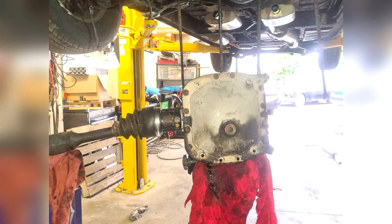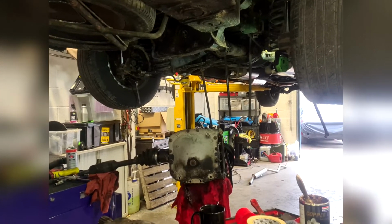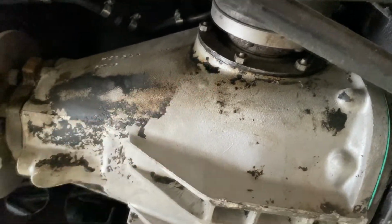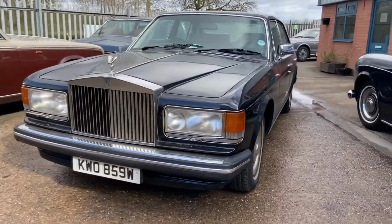Just to get the seal, which is where in there? Right up in that plate. Hold on, I'm going to spin around this way. In that plate in there. But I've done them both anyway. Just in there. Yeah. So it's had two new seals in the diff then. Yeah. Which was a fun job by all accounts.